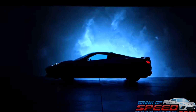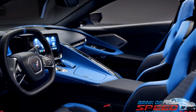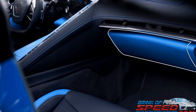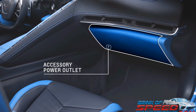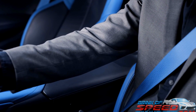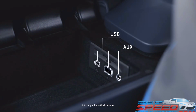Ladies and gentlemen, welcome back to Brink of Speed. Welcome back to an episode where I'm going to walk you through a couple of different things on Chevrolet's website. First of all, I want to walk you through designing your 2021 or 2022 C8 Corvette in a way that it's an inexpensive or cheap build, yet it's still very nice.